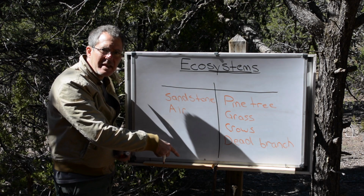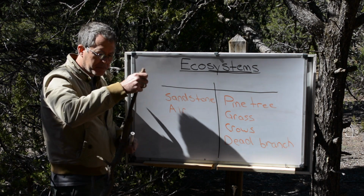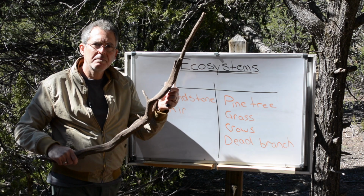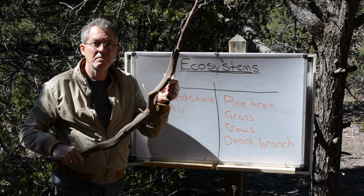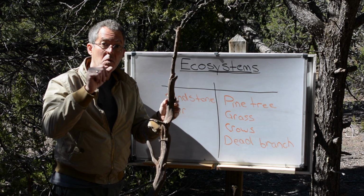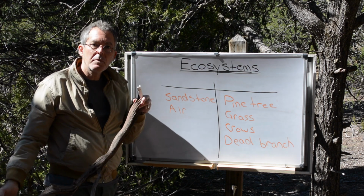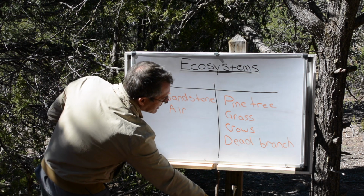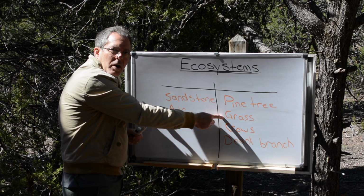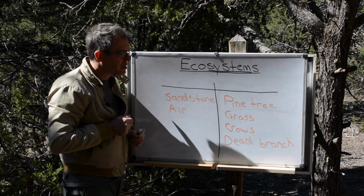Now, that branch is dead. Why did it go on the side with things that are alive? This is why. There's only one way that this branch could have ever gotten here on Earth, and that's by doing what at the very beginning? Seed falls, it starts to grow. It grows big, turns into a tree, branch breaks off for some reason, the branch dies. So, because that branch used to be alive, that's why it's going on this side with the trees and the grass and the birds. Now we have to figure out what to call these two things.